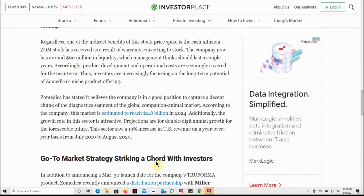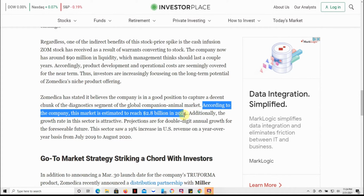Feel free to pause the video and read the rest of the article there for yourself. This would be a good one to read. According to the company, this market is estimated to reach $2.8 billion in 2024.